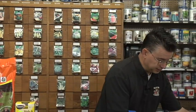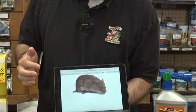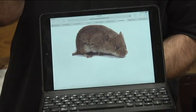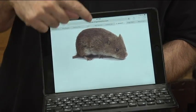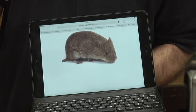Best way to identify them. Here's a picture of one. My cat brought one in last night, but I didn't feel like bringing the dead one down so you could take a look at it. But that's what the voles look like. They look very similar to mice. They have a very short tail, but instead of having a more pointed nose, they have more of a rounded nose, and they're a little bit more grayish in color instead of brown.